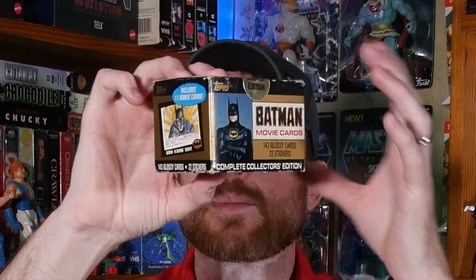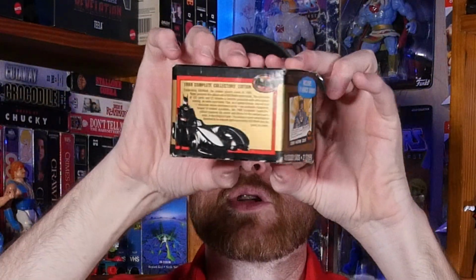Next up is a set of Batman movie cards. This right here is 143 glossy cards and 22 stickers. This is the complete collector's set. And Timothy said this has never been opened. I will show this close up at the end of the video.